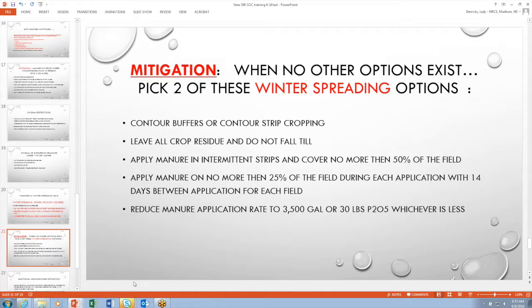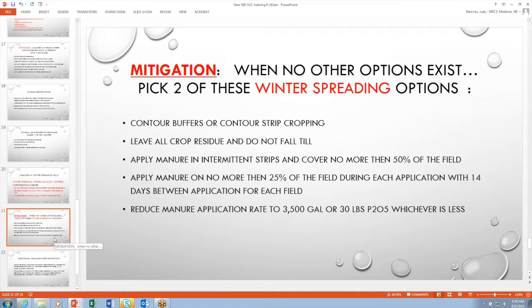So these mitigations are starting to sound very similar, but this again is the winter spreading mitigation plan. Apply the manure in intermittent strips and cover no more than half of the field at once, and the strips are alternating. So you're applying and then skipping and applying and skipping, so you get 50% coverage. Apply manure on no more than a quarter of the field during each application, and then wait 14 days in between for each field application. So you're moving the manure around field to field and giving time in between. Reduce manure application rate to 3,500 gallons or 30 pounds of P2O5, whichever is less. So those are the choices for mitigation on winter spreading ground.